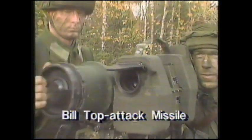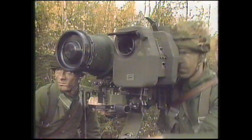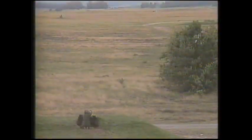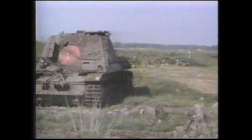The Swedish Bill missile uses another approach. Rather than attack the thick frontal armor of the tank, protected with layers of advanced armor and reactive armor, the Bill instead attacks the thin roof armor. It is programmed to fly over the tank, and when in the right spot, detonates its warhead downward with dramatic effect.